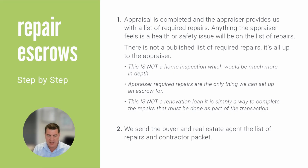Let's just say, for the sake of saying, we've got some painting that needs to be done and maybe a water heater that needs replaced. So we would have the buyer get a bid from a licensed and insured contractor to replace the water heater and take care of the painting. And again, just to use simple numbers, let's say that bid is $5,000. We're going to close that loan.